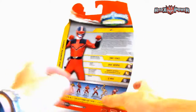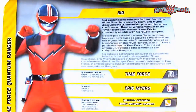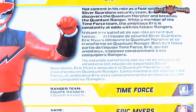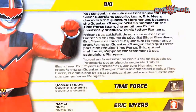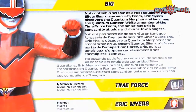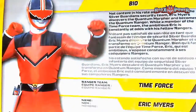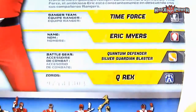Let's take a quick look at the back of the packaging. I don't have to talk about the front anyway. It's just your standard packaging. Doesn't matter. The back is what counts right here. I don't know if you can see it. I'm trying not to move my camera too much, but there's the bio for the Quantum Ranger. It also mentions Eric Myers, which is nice. Just telling you that, hey, this is actually a character and not just some Ranger. Time Force Quantum Ranger on the side right here. Some more specific information. There you go. Also available, well, was available.